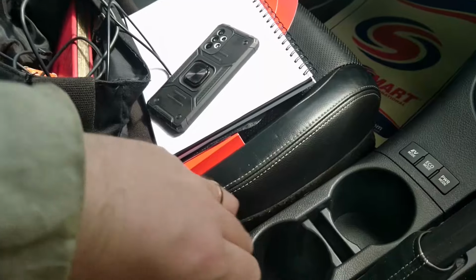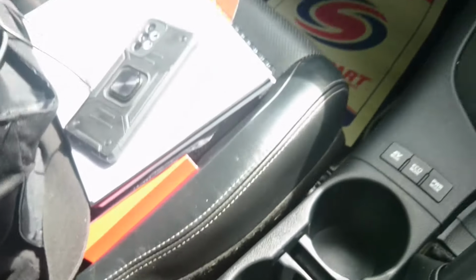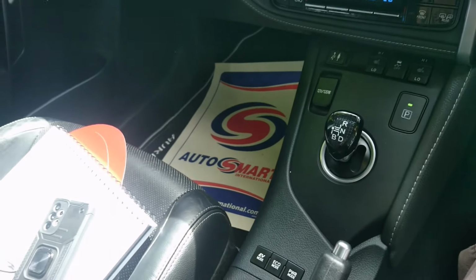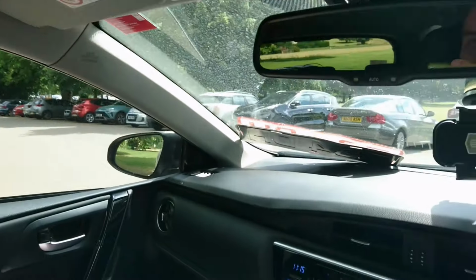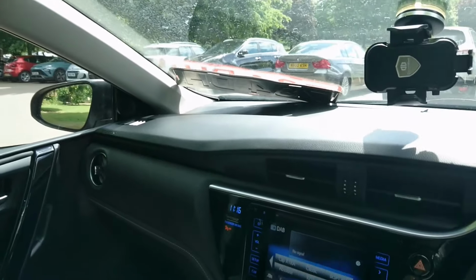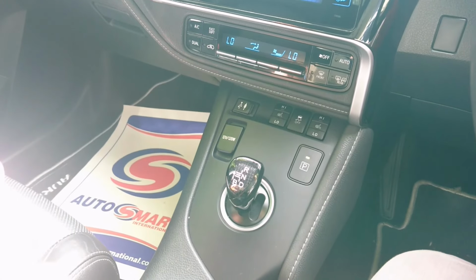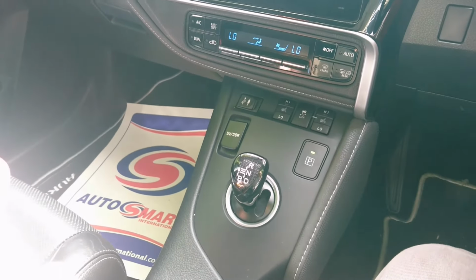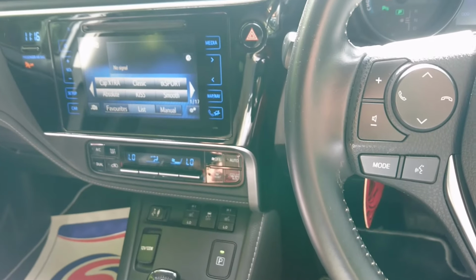Got an armrest, you can take this insert out. I don't think that's chilled by the air conditioning, which is a shame, but never mind. One thing I would like is a sunroof or something, but it hasn't got one. It hasn't got a sunglasses holder either. This central console is really quite big. I don't know if it's the same as in, say, a normal manual one, but it's quite comfortable. Driver's seat is very, very comfortable.